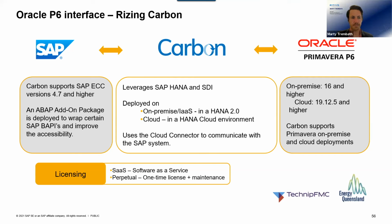Right. Yeah, so Carbon is licensed in different ways as well. So you don't have to actually buy the product. You can use it as a software as a service, or you can do a one-time license purchase, and then that would be an annual maintenance fee, and then you can keep using it like that, and that would actually bring you, similar to the software as a service, the improvements in the product in the future. So that was the first one.